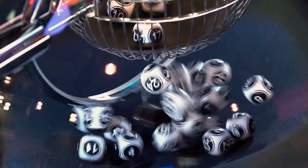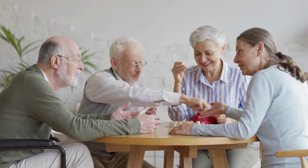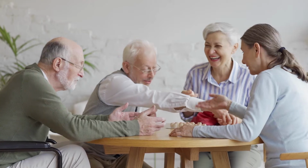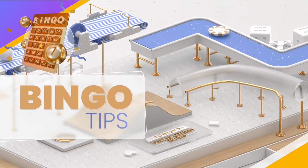You might be thinking, okay, this is easy, so how can I increase my chances of winning? We wish there was, but there isn't really a way to swing the odds in your favor. Bingo is entirely based on luck, so strategies don't apply. However, here are a few tips to help you play smarter.